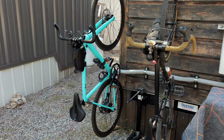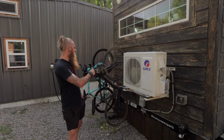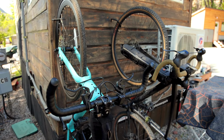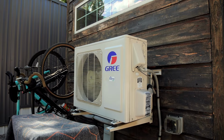Durango is a very bike-friendly town, so it's very important for us to have something to get around. So we have bikes. This is one way that we like to hang them. These are our daily commuters. This is our outside mini split system. This goes along with the piece that's inside. It's plumbed right in, and then we'll walk around.